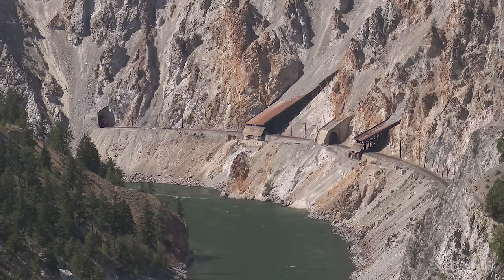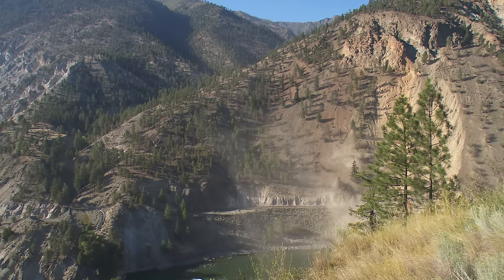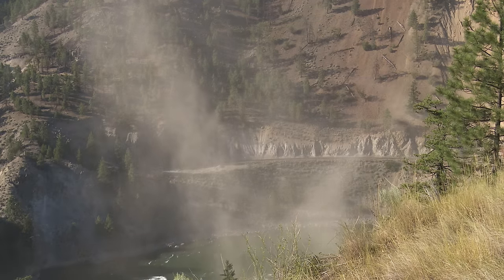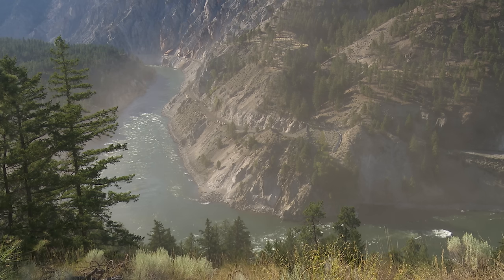The train disappears into Cape Horn Tunnel as seen from our perch above the river near Gladwin. As evening nears, the wind kicks up on this hot, dry July day. Turbulent gusts are funneled through the narrow gorge, picking up dust from the steep slopes on either side of the canyon.